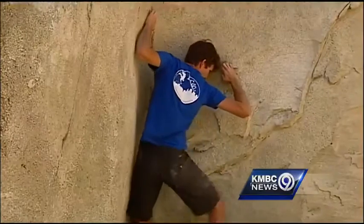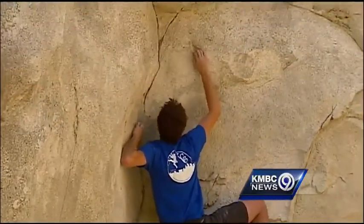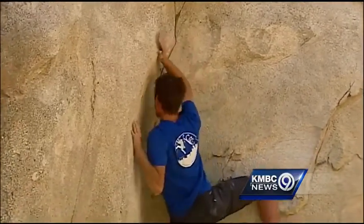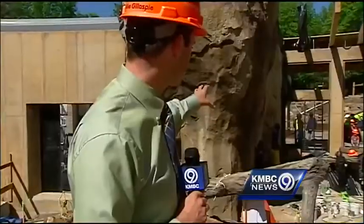Each step is significant progress. Nice. Right away. Come on, Dakota. But no matter how strong, skillful, or how impressive, each climber ended the same. On the ground. The climbers are testing the sides of the exhibit, but what about the back?